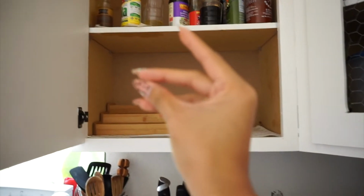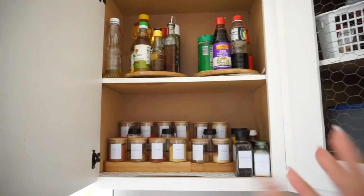I'm gonna put all the spices in place and then I'll show you guys what they look like, but they're all gonna go right there. Let's do a little transition. 1, 2, 3. I'm gonna start moving on to the drawer.